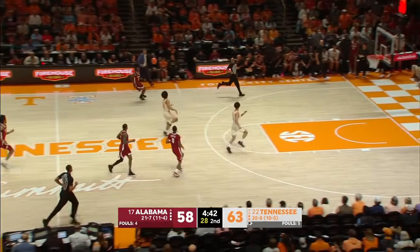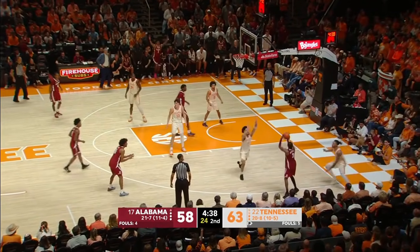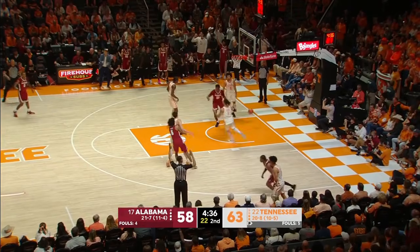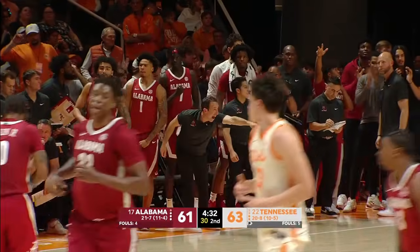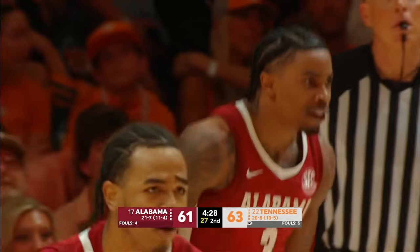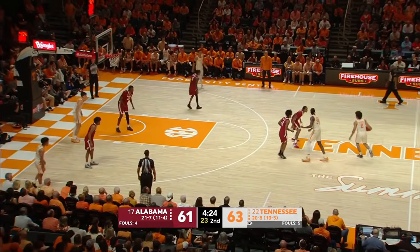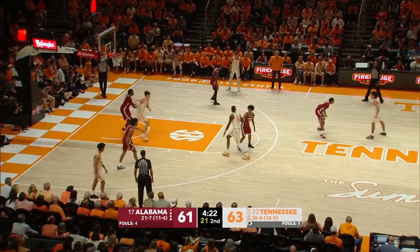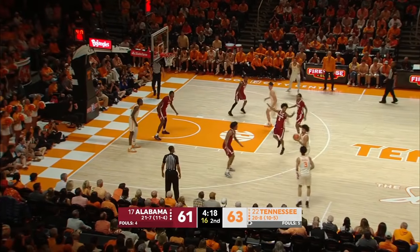He throws it ahead, Philon. Near side, Holloway fakes the three, drive, dishes, Latrell in the corner, all alone, bottom. Oh, mercy! Latrell Reitzel Jr., a bank first three. He's got 25, and Bama's to within 2 with 4:27 to go. Alabama 3 for their last 3, putting some stops together, getting out in transition. Not something we've seen enough of in this game.